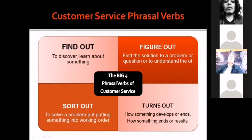Sure. Okay. So this is how it's going to work. This is how it's going to be. First and foremost, we're going to have find out on this side. This is what I want you guys to take away. Find out pretty much means to what? To discover or learn about something.